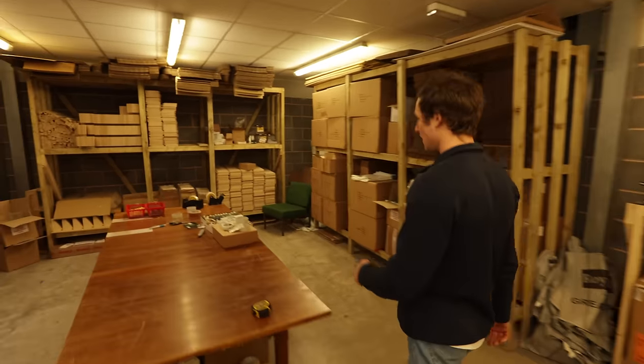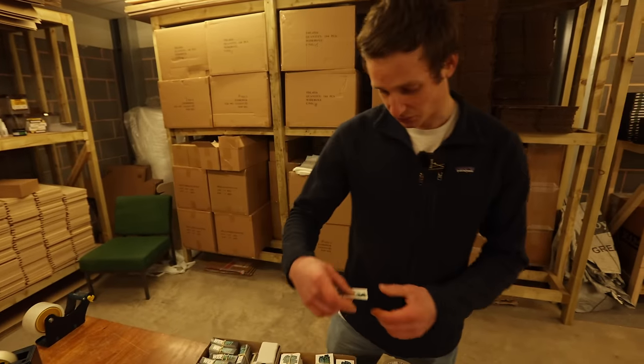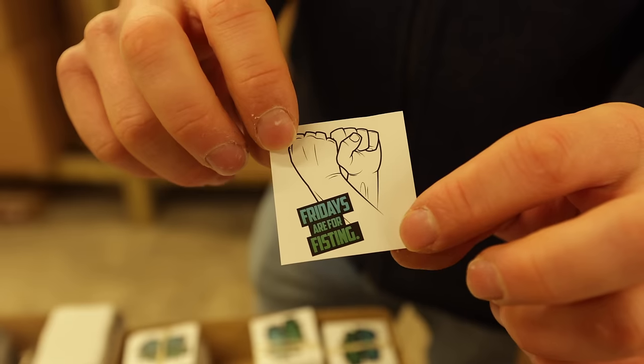Stickers. Yeah, the famous stickers. Everybody loves this one. Fridays are for Fisting. Everybody wants a Fridays Are for Fisting sticker.